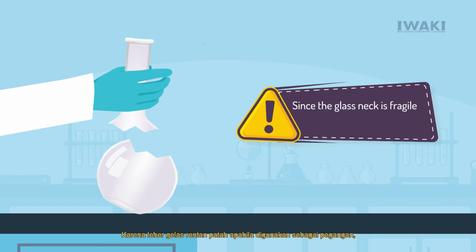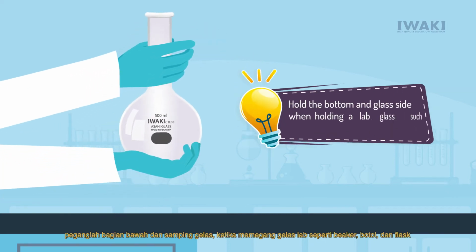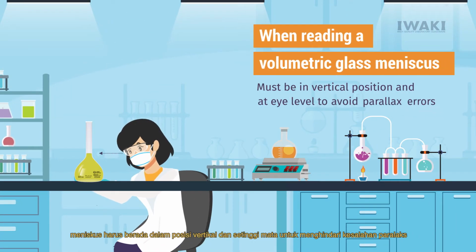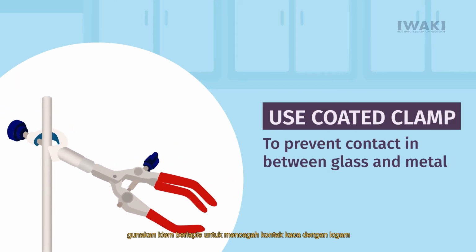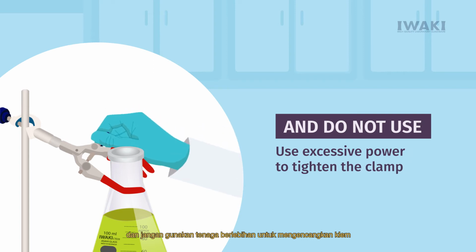Since the glass neck is fragile when being used as a handle, hold the bottom and glass side when holding a lab glass, such as a beaker, bottle, and flask. When reading a volumetric glass, the meniscus must be in a vertical position and at eye level to avoid parallax errors. To avoid damage when clamping the glass, use a coated clamp to prevent contact between glass and metal, and do not use excessive power to tighten the clamp.